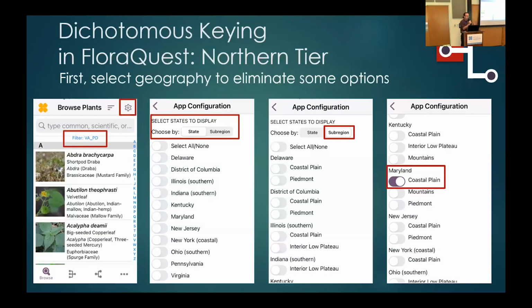So that's the hardest step, to go through the entire flora, and that's using the web app. It would be the same in the PDF, the full PDF. If I'm doing this in FloraQuest, we're going to go through the exact same process, but use FloraQuest. And the first thing we're going to do in FloraQuest is set up that geographic key, geographic filtering, to make this easier. So you can get to that in two different ways.